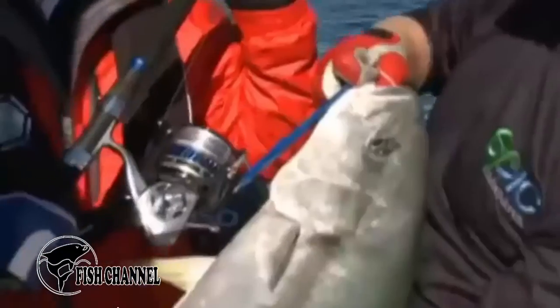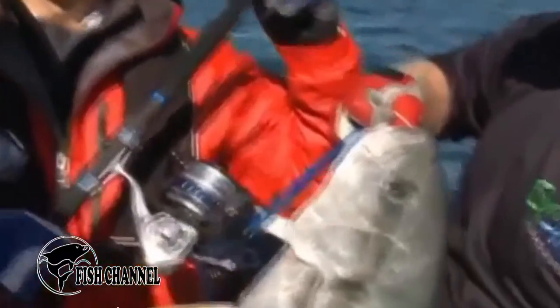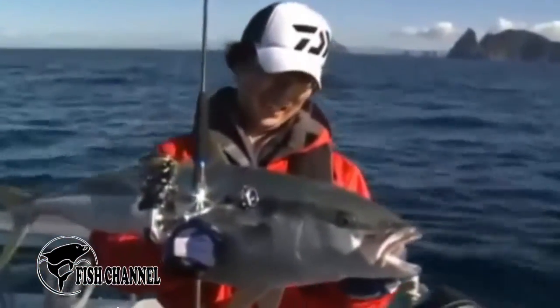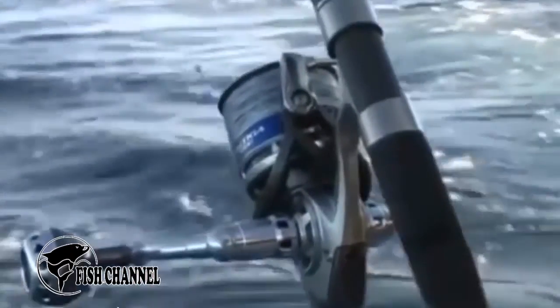Nice fish. It's one thing to be told that kingies pull out of all proportion to their size, and another entirely to experience it for yourself. This is the stuff that memories are made of, and also invaluable experience for a tackle engineer.